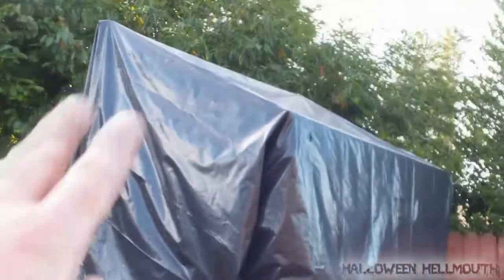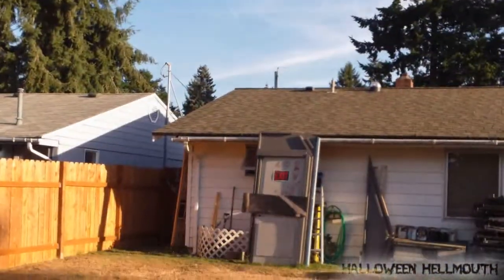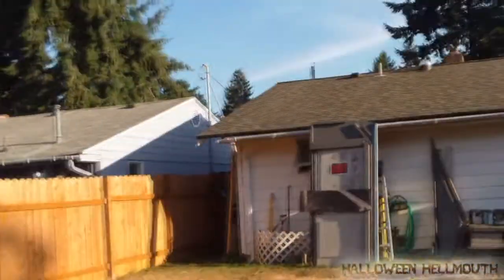Over here, these are correct. These are the first ones that are going to get used. These are the ones that start the drop panel hallway and the foyer that are going to go over there. Those pieces right there are the ones that I never put away from last year.